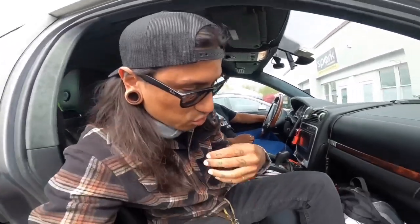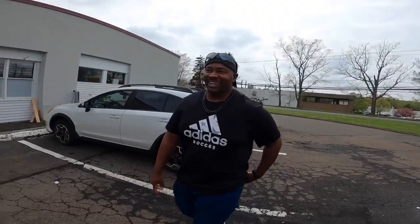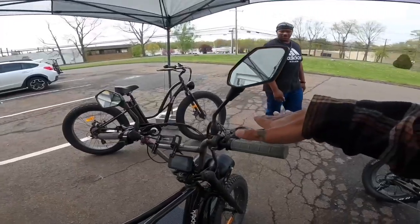Finally pulling in. We're at Spark Cycleworks, guys. I'm so super excited to meet these guys. Look at all these e-bikes. Are you stoked? We are here. Yeah, man, I can't believe it. There's the Bandit in real life. Look at that. First time touching it.